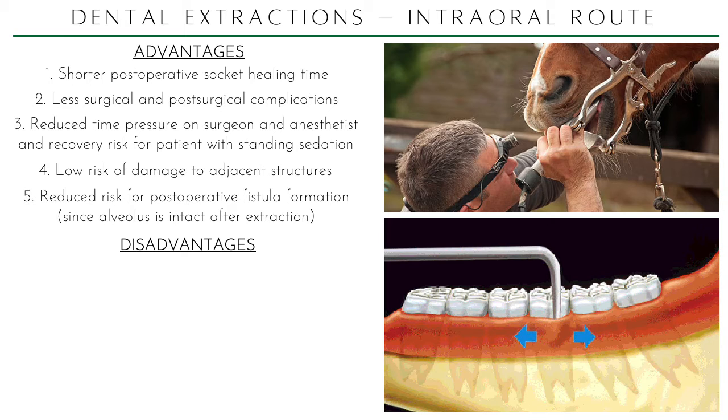Let me go back to number 4. Minimal risk to adjacent structures. What are the adjacent structures there? Tongue, sure. What else? What else is in the oral cavity, or adjacent to it?